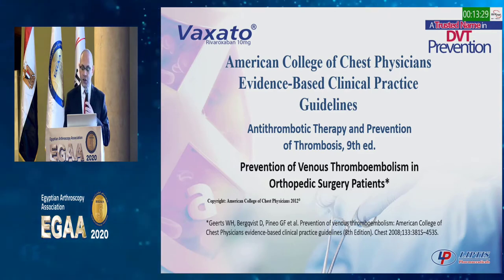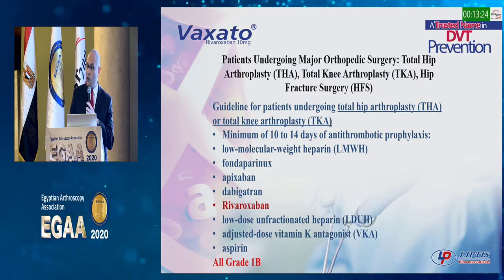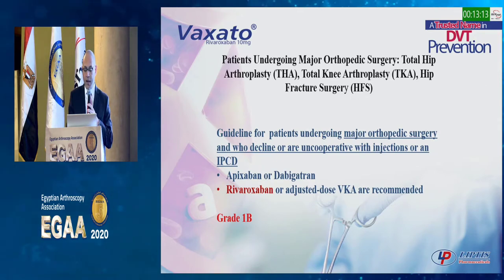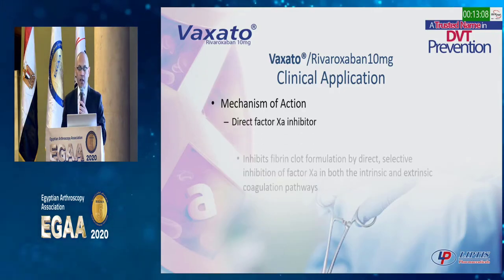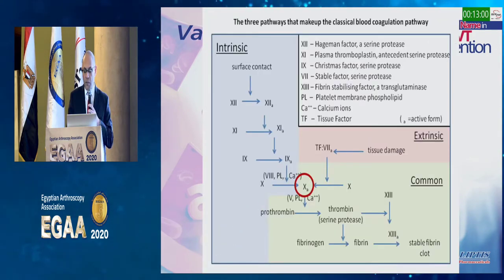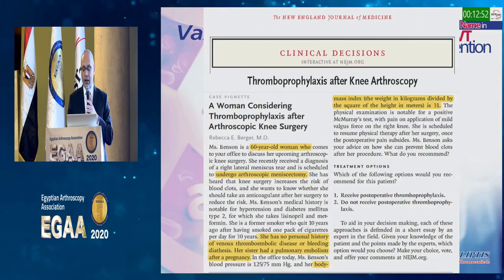The American College of Chest Physicians has guidelines on the prevention of venous thromboembolism in orthopedic surgery patients. Rivaroxaban is among the drugs in class 1B to be used for prevention of DVT in patients undergoing total hip or knee arthroplasty, as well as major orthopedic surgery. Xarelto is a direct factor 10A inhibitor. Inhibiting one molecule amplifies the reduction of 1,000 thrombin molecules because it impacts both the intrinsic and extrinsic pathways that make up the blood coagulation pathway.